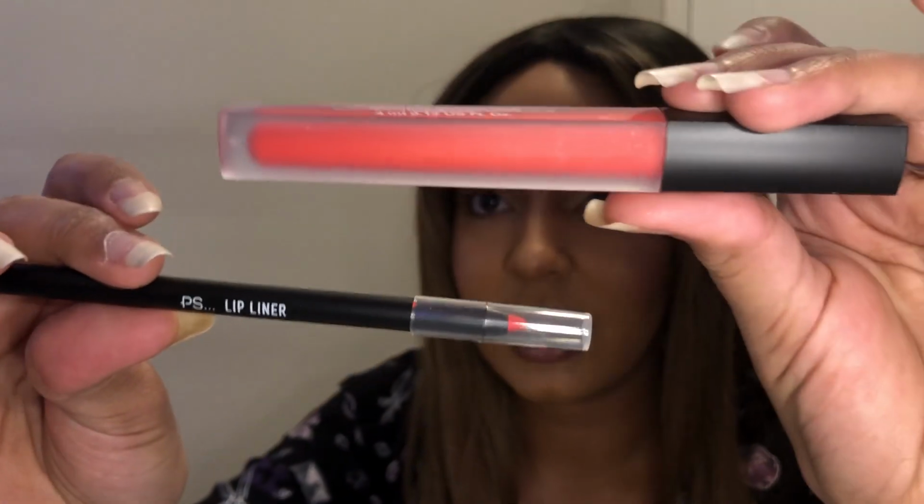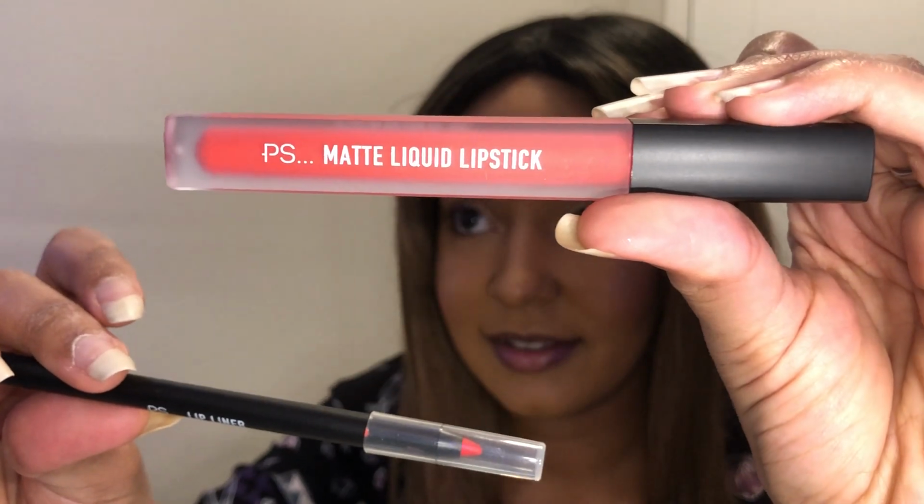The next shade that I got is Hustle. I love that name. It's kind of cool. I'll have to do some swatches one day so you can see what they look like. So this is the Hustle shade. It's really nice.